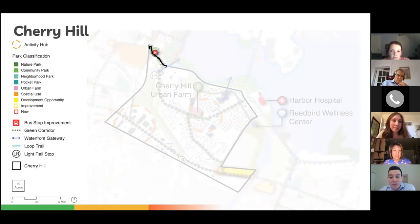Our second example is a bus stop located in Waterview Street. This corridor is important because it connects Cherry Hill with Westport, but the pedestrian conditions are very, very difficult.